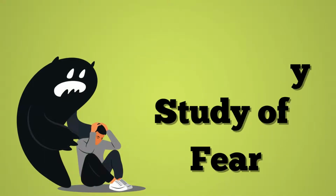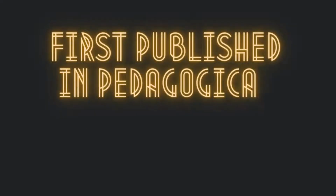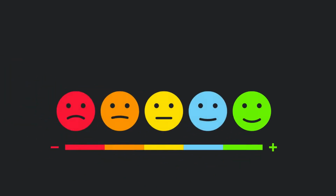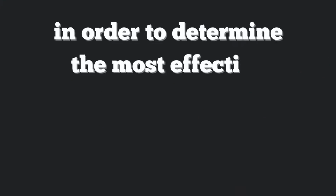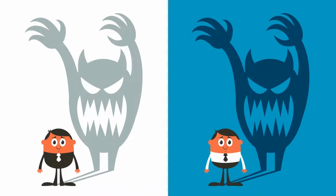A Laboratory Study of Fear, The Case of Peter, by Mary Cover Jones. First published in Pedagogical Seminary 31, 308-315. As part of a genetic study of emotions, a number of children were observed in order to determine the most effective method of removing fear responses. The case of Peter illustrates how a fear may be removed under laboratory conditions.